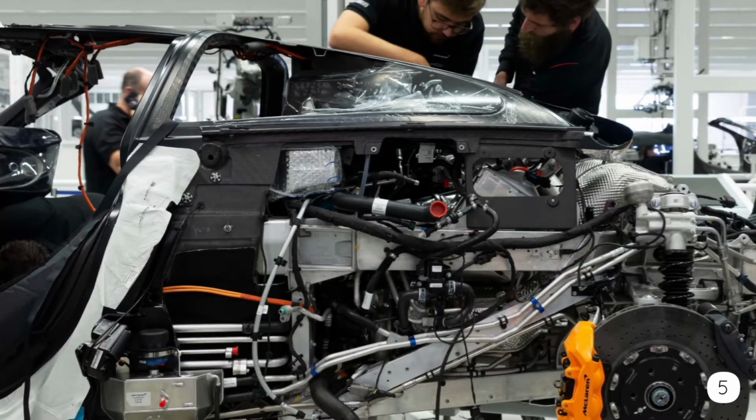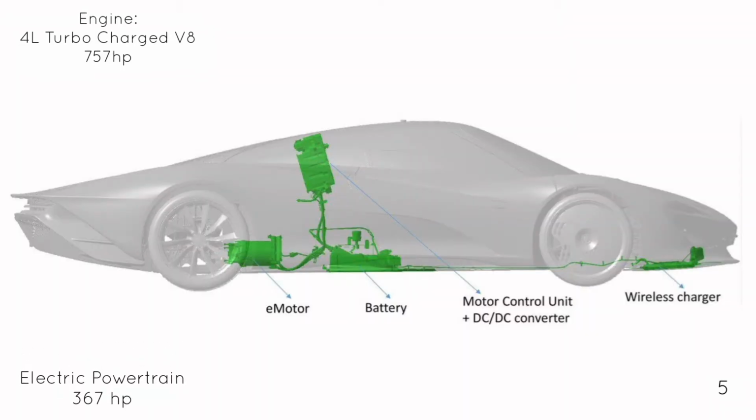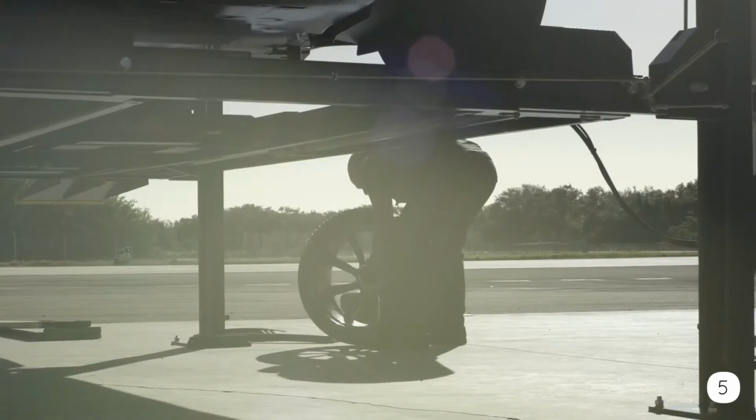The first car in that list is the McLaren Speedtail, which was released about 2 years ago. McLaren would only be making 106 of these cars, and in my perspective they don't make sense. Let me tell you why. First of all, this car is a hybrid. It's powered by a 4-liter V8 and an electric powertrain. Coming together, it makes 1,000 horsepower, which is one of the most powerful McLaren cars ever made.